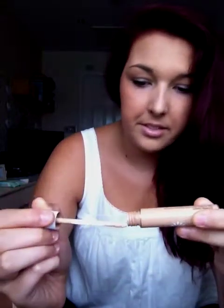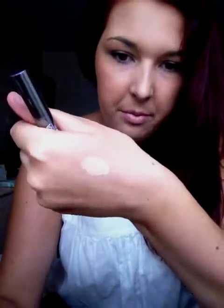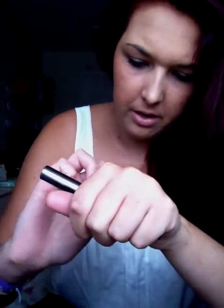I'm just going to show you. Let's create a little blob of this. So this is my covered area with that, which looks really pale and actually quite thick, but it's thick in a bad way. It's not blendable thick, it's just too thick. And then I'll do my little pump action with this. Cover this area.